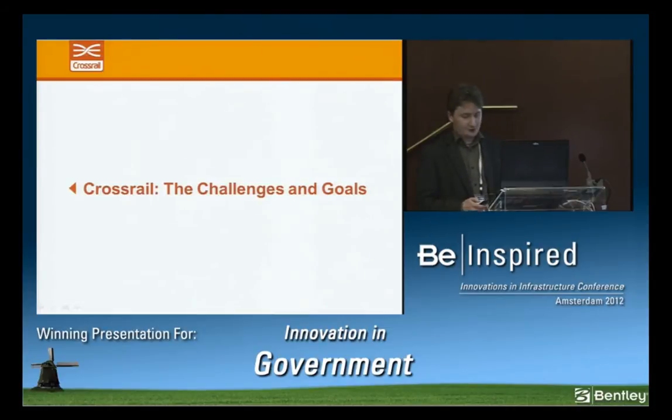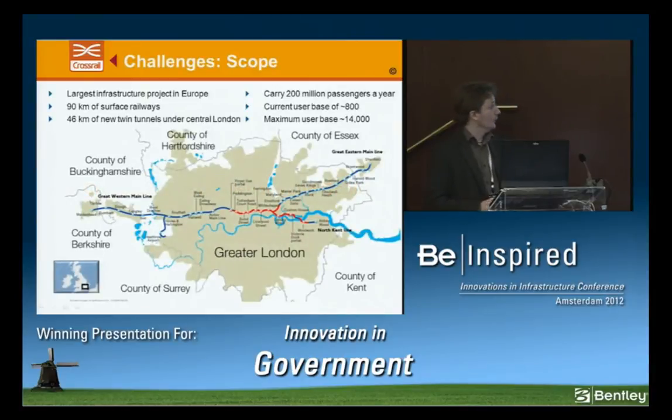So, what are the challenges and goals that Crossrail face? Well, the first is simply the scope. In a word, Crossrail is immense. It's the largest infrastructure project in Europe, consisting of 90 kilometres of surface railway and 46 kilometres of new twin tunnels that will burrow under central London. It's going to carry around 200 million passengers a year when it opens. And from a technological point of view, we currently have a user base of around 800 users, but that will ramp up to around 14,000 users by the height of the construction in 2015.